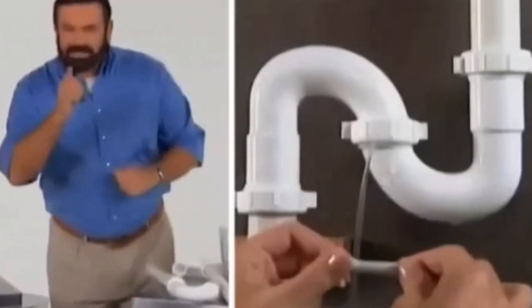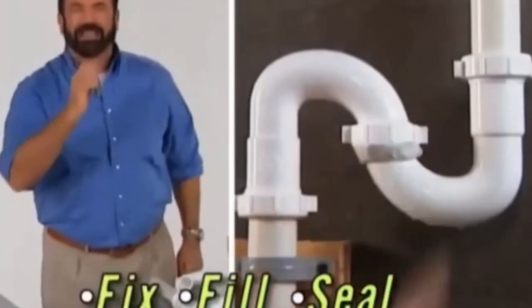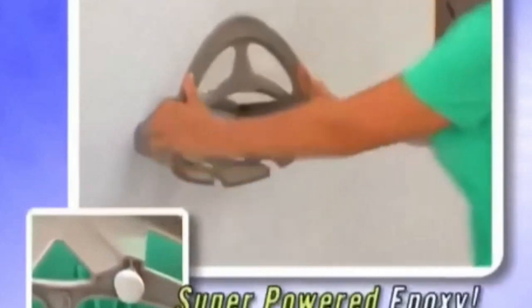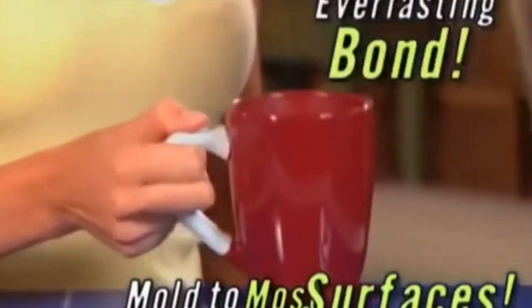Hi, Billy Mays here for Mighty Putty. The easy way to fix, fill and seal virtually anything fast and make it last. Mighty Putty is not a glue, but a super-powered epoxy that you can mold to any shape and apply directly to most any surface for an everlasting bond.